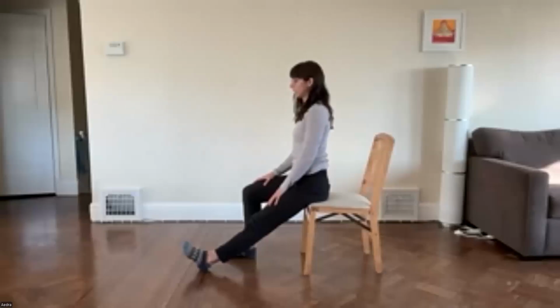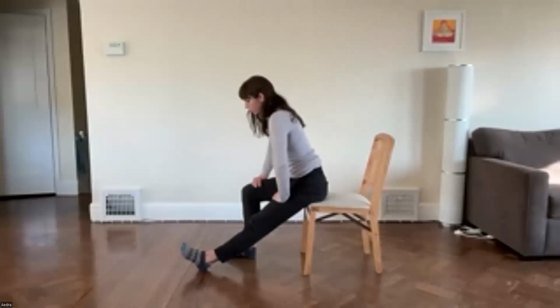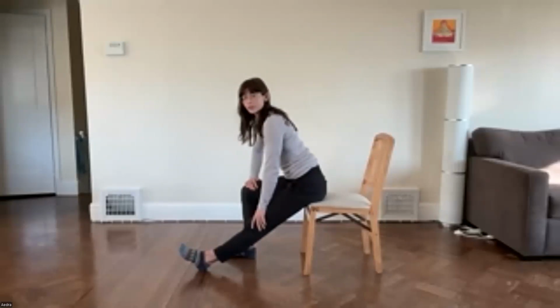Next time you're sitting tall, pause and decide where you want to hold the stretch. You can stay upright. You can lean forward, bending those elbows. You can bring a forearm down. Whatever works for you, hold the stretch.